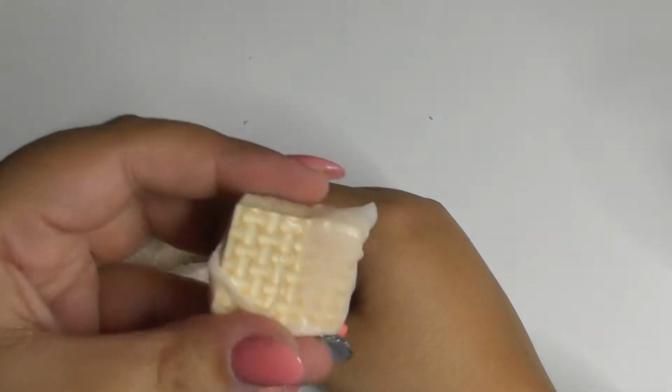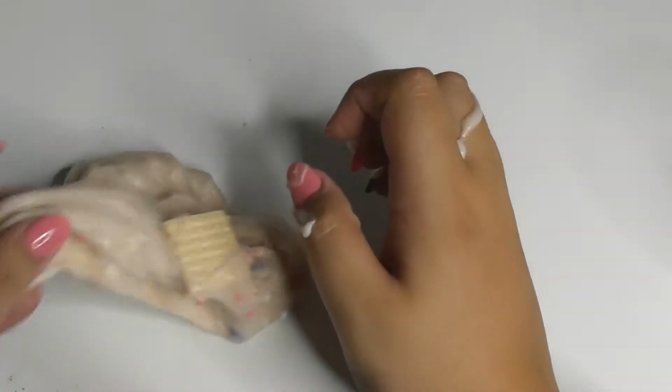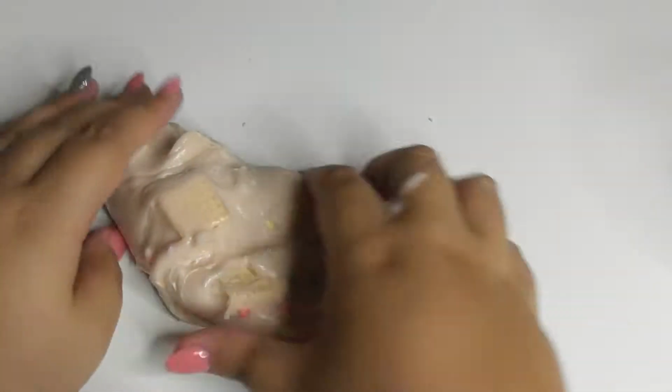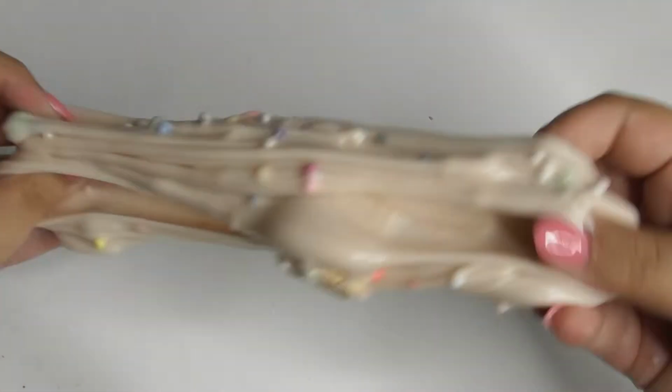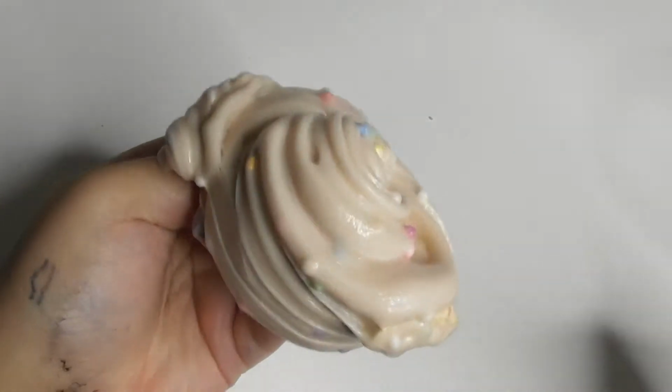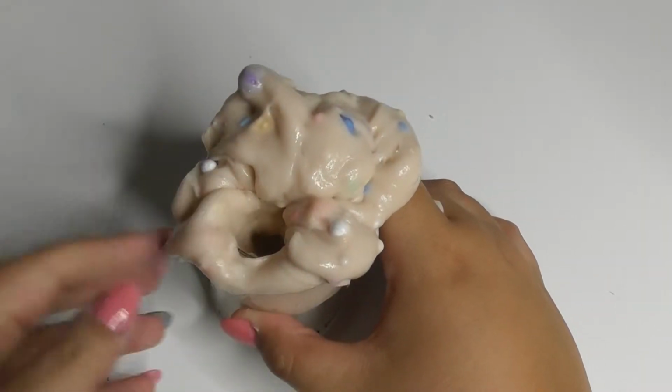But what I wasn't expecting were two little waffle pieces in there, and I just thought that was so cute. They were kind of a hard foam, and I hadn't felt anything like it. I'm not gonna lie, as soon as I finished playing with this, I was on eBay looking where I could find these because they felt so cool.